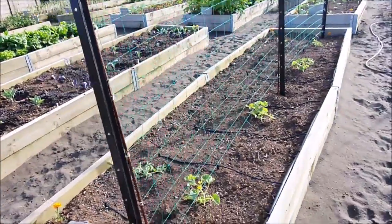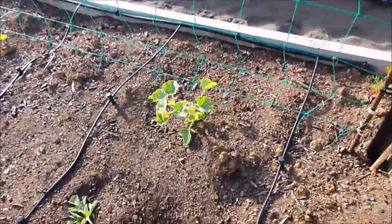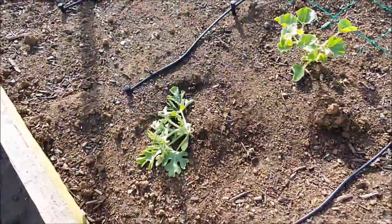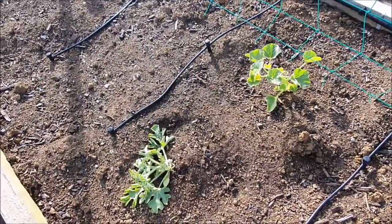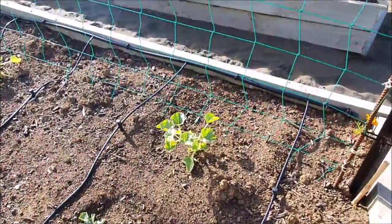Oh dear, fun times. Now these are my melons. Oh, he doesn't look very well. Don't get sick. Okay, so this is my candy red, and it doesn't look very well. Oh, I'll have to give it some love today. It is in the Tuesday row.